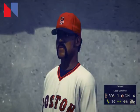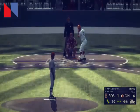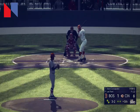Full count now, 3-2. For the guy on the mound, this is one of those innings where nothing comes easy. He's thrown a bunch of pitches, and this AB hasn't been any different. Definitely laboring at the moment. 2 down, runners at first and second.